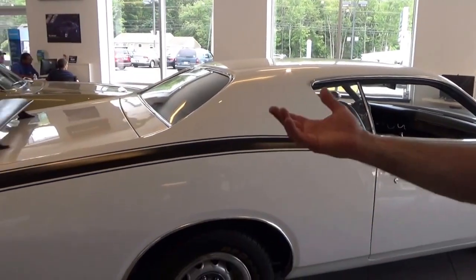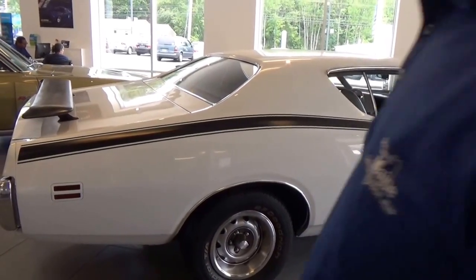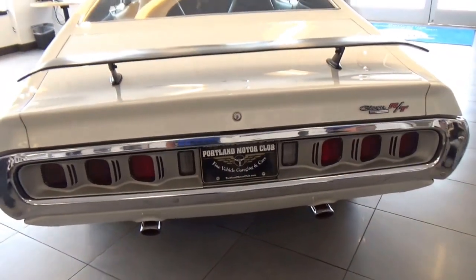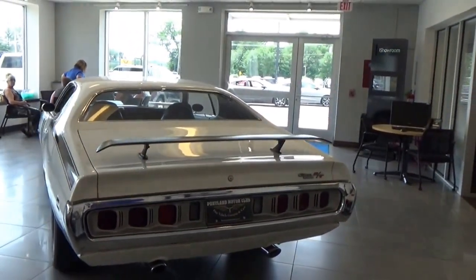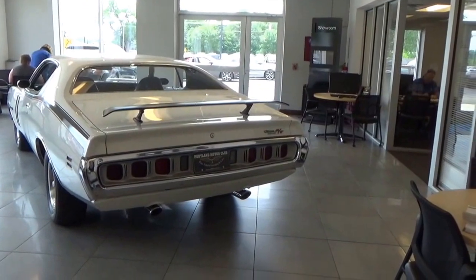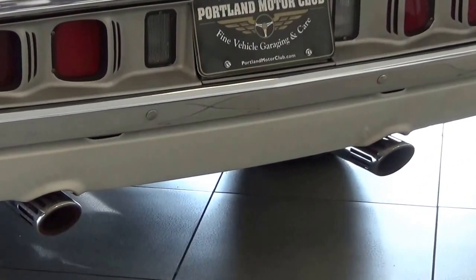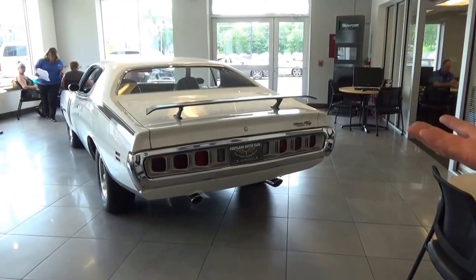And you can see the trunk spoiler was an option. That was quite popular in '71. And really interesting taillights. They kind of went all out with styling for '71. You can see those tailpipes are actually factory exhaust tips that were optional. You can see these tailpipes have a little bit of wear on them, but when they're brand new from the factory, inside of those louvers, the tailpipe extensions are actually painted orange. And so when they're brand new, they're quite a sight to see. There we have 1971.